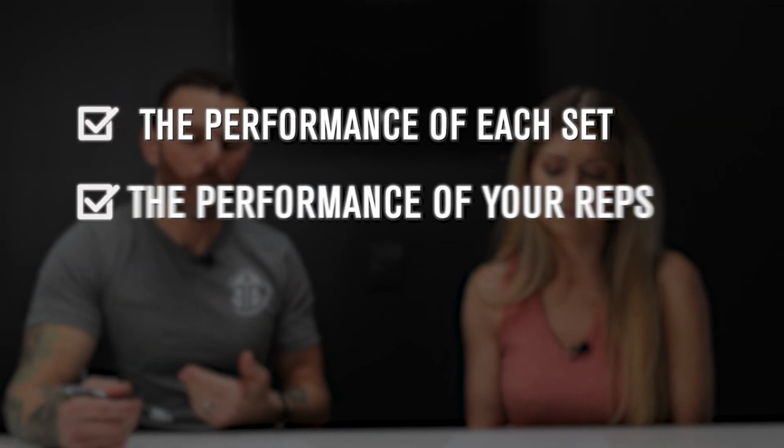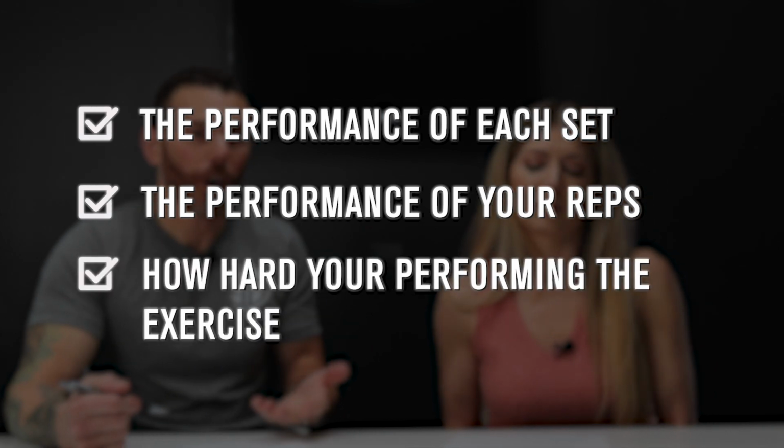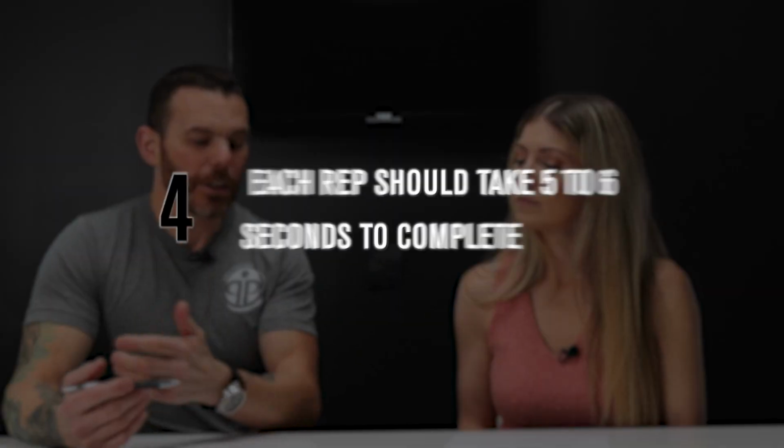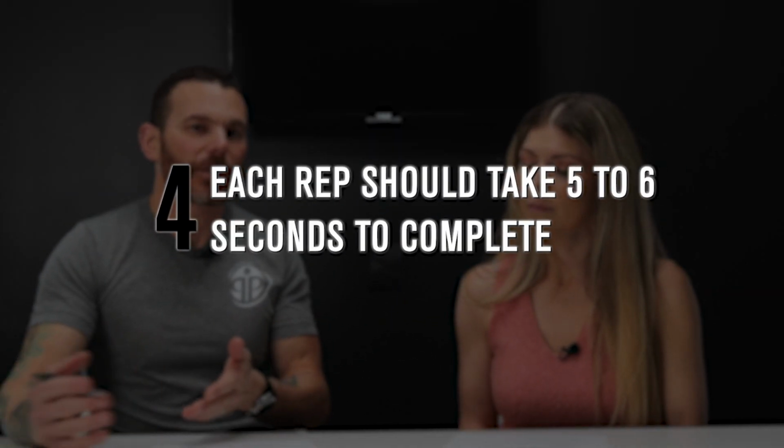Yeah, which goes right into number 4. And this, as well as number 5, are more related to the performance of each set, the performance of your reps, as well as how hard you're actually performing your exercises. And so number 4 is each rep should take about 5 to 6 seconds to complete. So that's not necessarily 5 to 6 seconds in each direction. That could be lifting the weight in 2 seconds and lowering it in 4 seconds. It could be lifting in 3, lowering in 3, lifting in 2, lowering in 3. That is a relatively slow pace of movement.